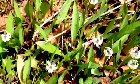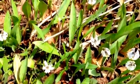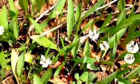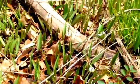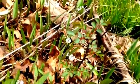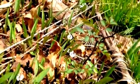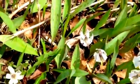This is trout lily, also called dogtooth trout lily or white trout lily. It's a spring ephemeral, and it's growing right next to a little stalk. Let me see if I can focus on it here. Of multiflora rose, good example of an invasive species next to a native species that's trying to make a comeback here.